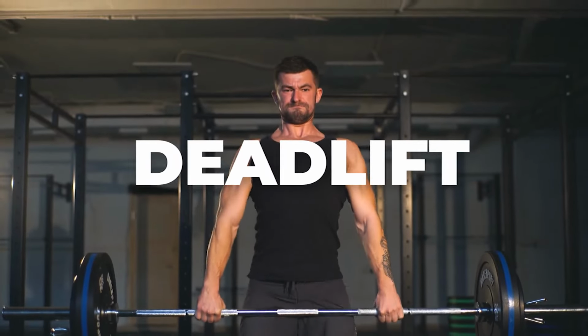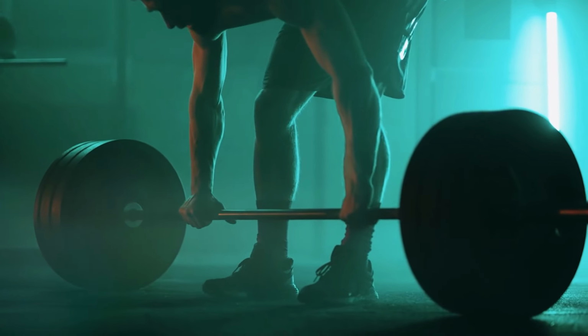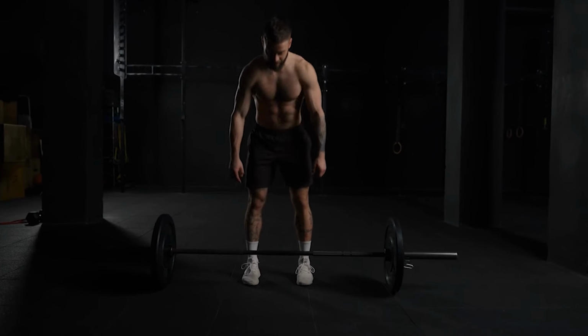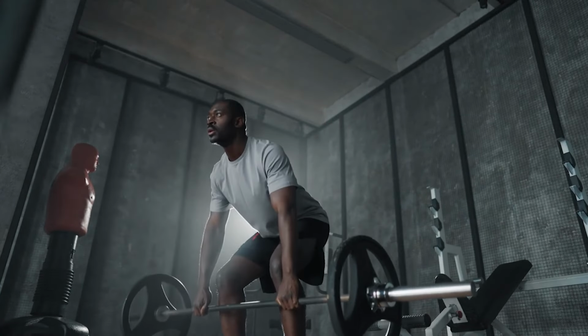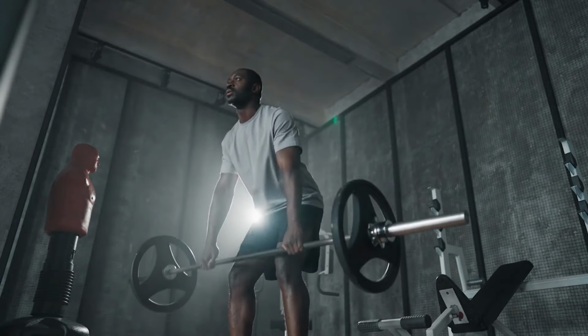Next, we have deadlifts. Stand with your feet hip-width apart, bend your hips back to reach down and grasp the bar with hands outside your knees. Next, while keeping your lower back in its natural arch, drive your heels into the floor and pull the bar up along your shins until you're standing with hips fully extended and the bar in front of your thighs.